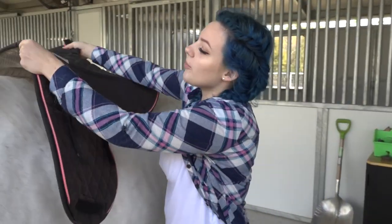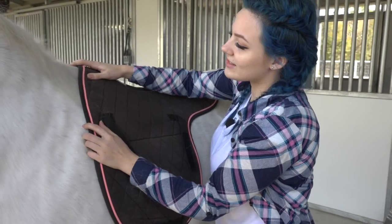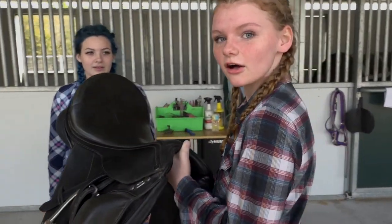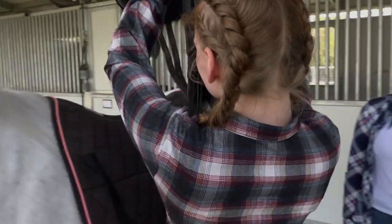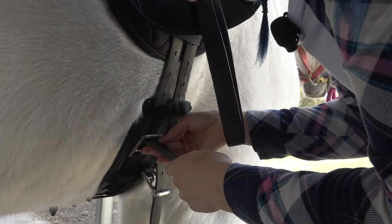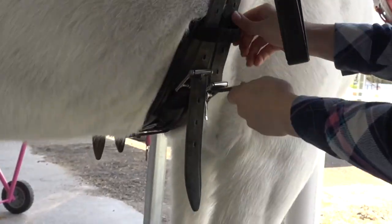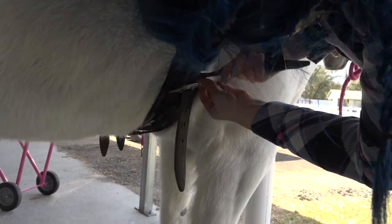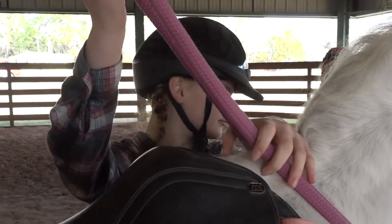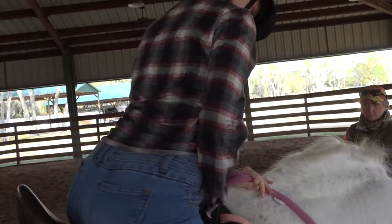So first you're gonna start with the saddle pad and you're gonna put it up forward towards his neck and then slide it back until about his shoulder blade. Then you're going to place the saddle over the saddle pad. Now strap your girth onto the billets. Now it's time to secure your reins and mount your horse.